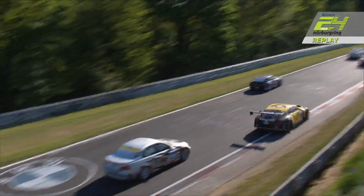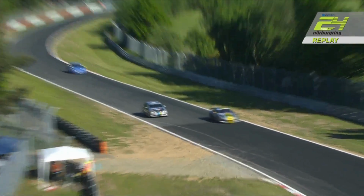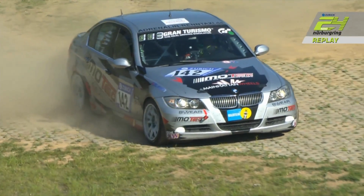That was number 37, brushing the side of one of the lower order BMWs. Looks to be a very production spec Beamer from one of the V classes, and car 142 then pulling off, I think, as a result of that contact.